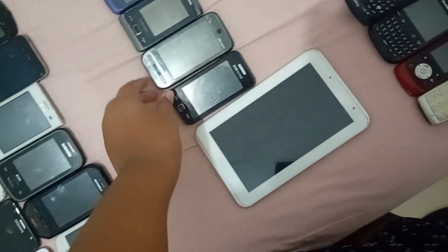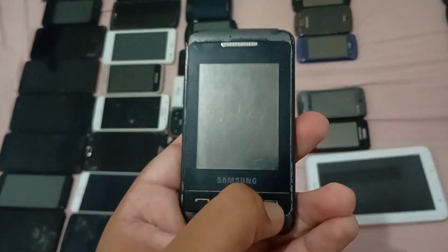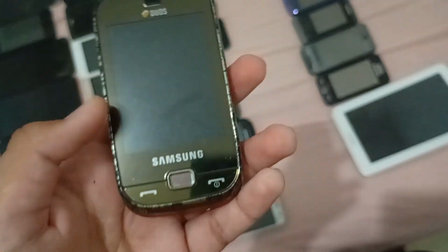Got some 2026. Here's my ZTN 290 on Clivo. Got some 2023. Here's my Samsung Champ 2 on Clivo. Got one in 2026. Here's my LG Cookie Gig. Got one in 2026. Here's my Samsung Duos Touch. Got one in 2025.